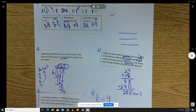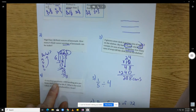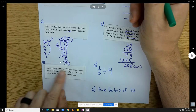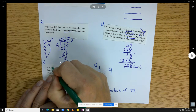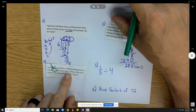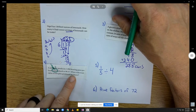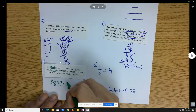I feel like switching colors. I'm going with green. A machine produces. Pay attention to this one. There's one like this on your math quiz today. A machine produces 1,000 bowling pins per hour. Each, there's that word again. Times or divided by, probably almost always times though, is valued at $8.37. What is the total value of all of them? So really, 5th graders, we got to do 837 times 1,000.